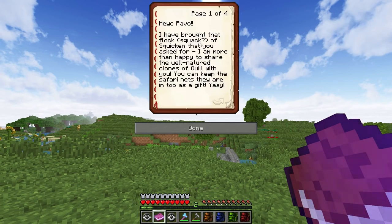Hey Opavo, I have bought that flock, squack, of squicken that you asked for. I am more than happy to share the well-natured clones of quill with you. You can keep the safari nets, they are in two as a gift. Yay! We can keep safari nets? Oh my gosh, I was just mentioning that we were running out of safari nets as well.